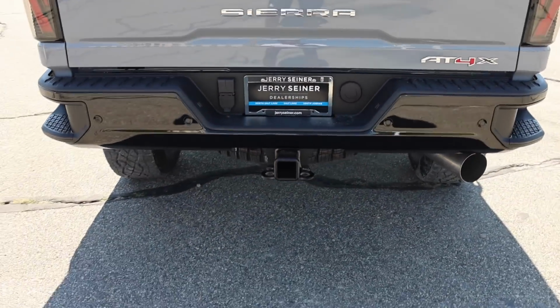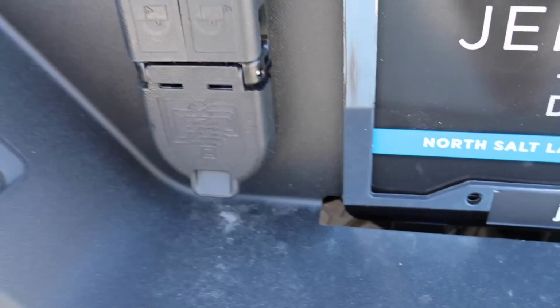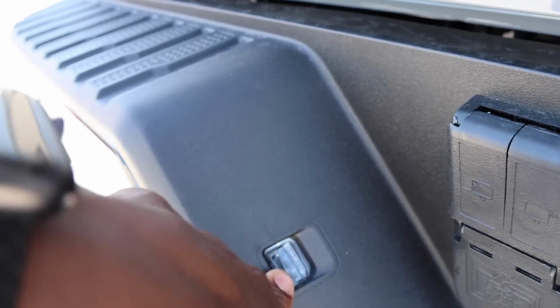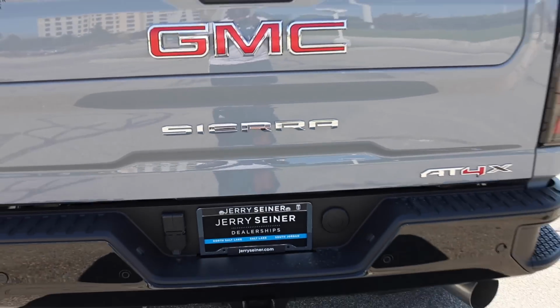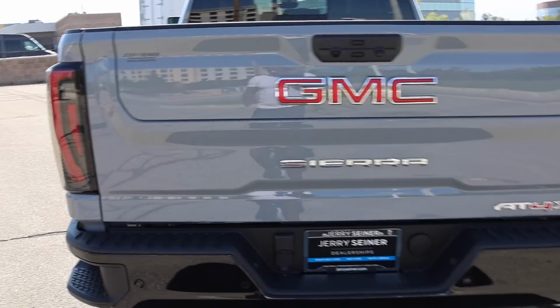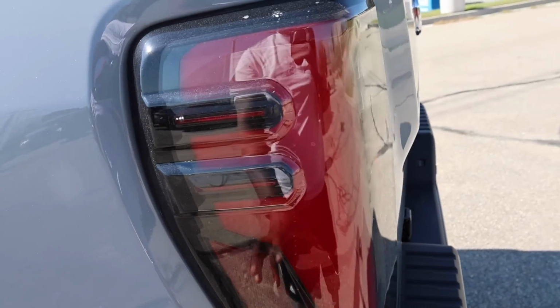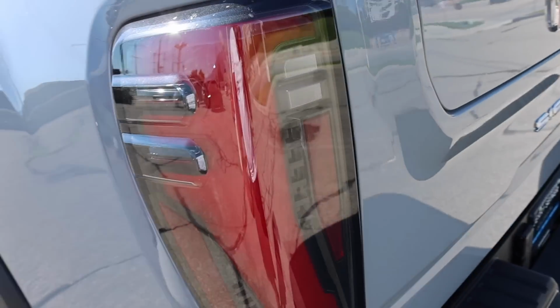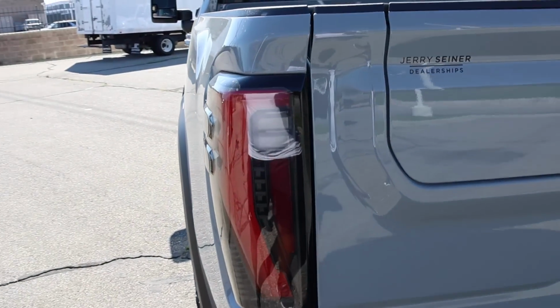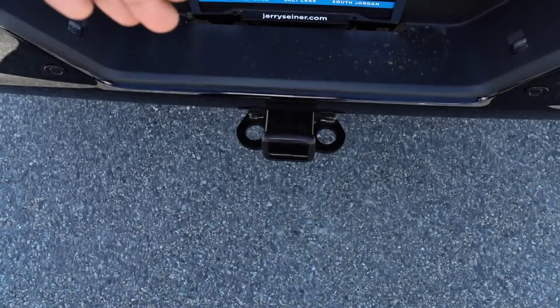Parking sensors, class 5 receiving hitch, camera inputs for your trailer, and then your 7-pin. These are going to be incandescent bulbs, by the way. And this one does have the Multi-Pro tailgate. Oh yeah, when you get the AT4 and the X, you get the premium tail lights that have this blackout accent added to it. Backup camera and your light for your conventional hitch.